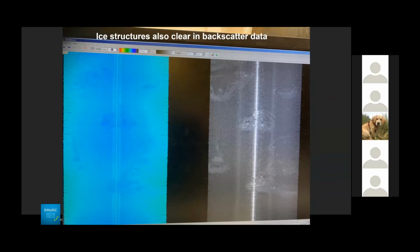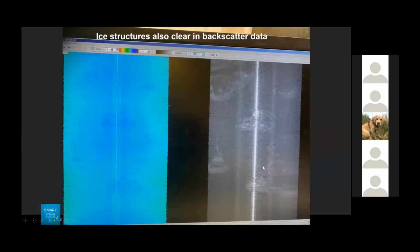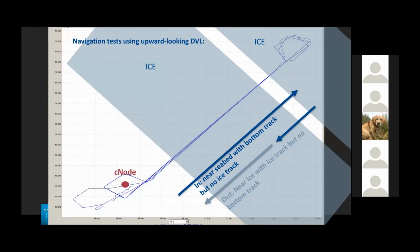And this is the test that we did for the navigation with the upward-looking DVL. We tried to fake an ice shelf here. We were parked here with the ship. This is ice, and out here we had a sea node, which is an acoustic beacon that ties down. When the AUV gets contact with this beacon, we have programmed where it is, so it locks on to that, gets a new fixed position, and the navigation accuracy becomes better.